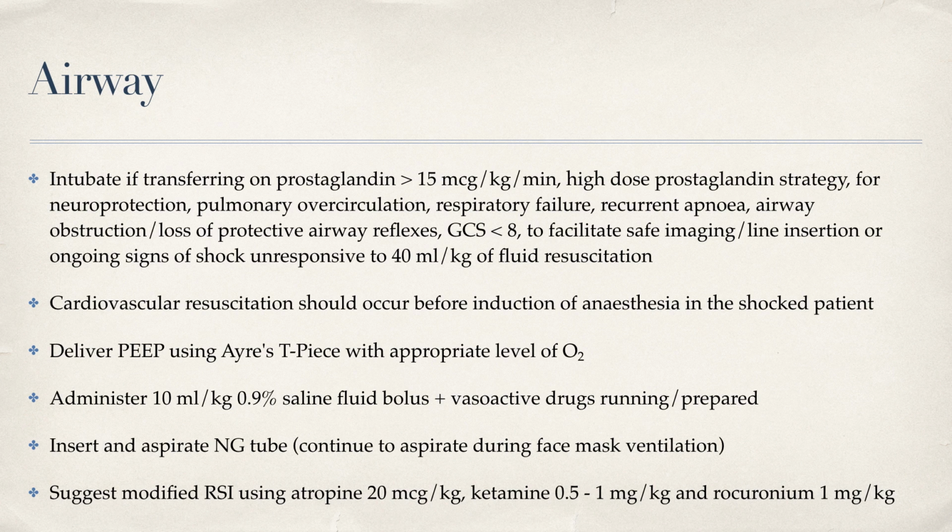So for the collapsed neonate, in our case, you could almost guarantee that if you don't resuscitate the cardiovascular system prior to induction of anaesthesia, they'll arrest. Even if you do all the things we mentioned here, there's still a high risk of cardiac arrest on intubation.